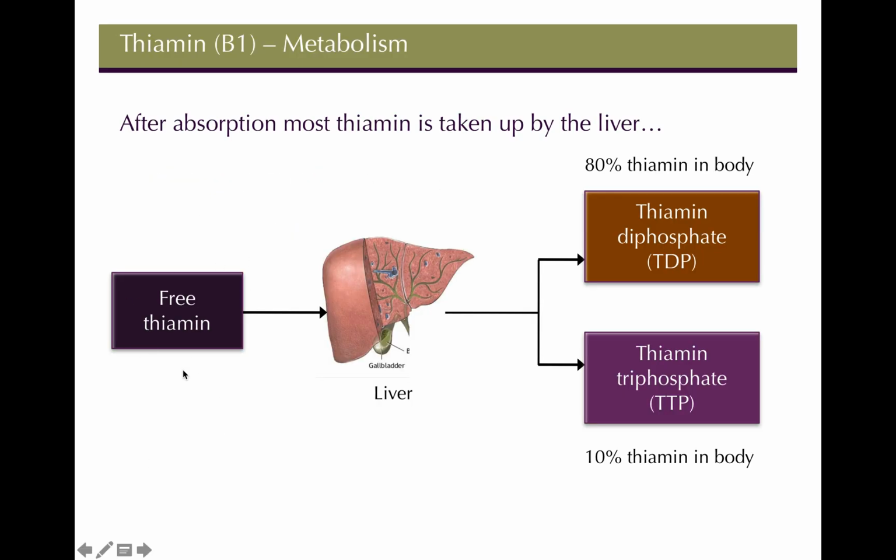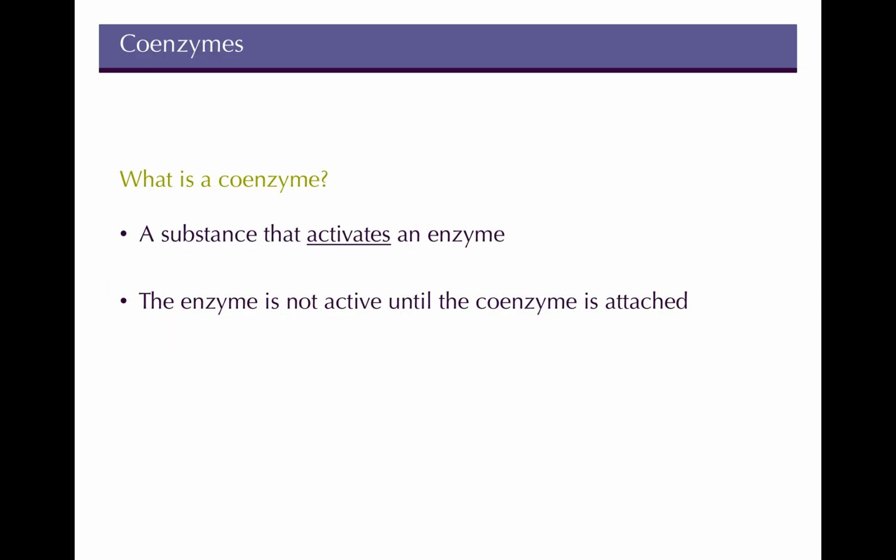So thiamin itself can't do its function in the body unless it's in a coenzyme form. And this is pretty much the case for every single B vitamin. Vitamin C, it does not apply to vitamin C. Vitamin C is kind of its own thing. But pretty much all the B vitamins need to be in a coenzyme form to do their job. So what is a coenzyme? You may remember this from biochem. It's a substance that activates an enzyme, and the enzyme is basically not active till the coenzyme is attached.